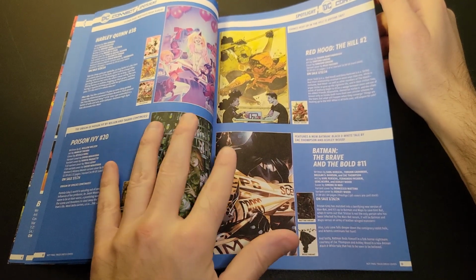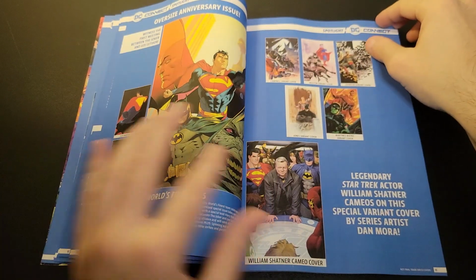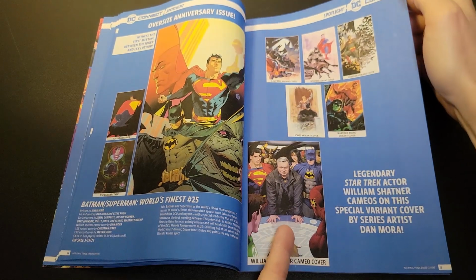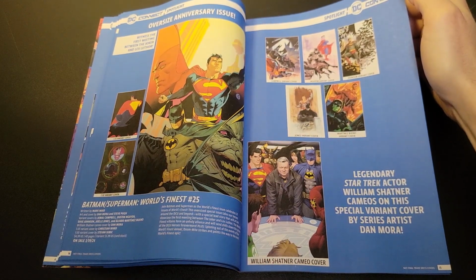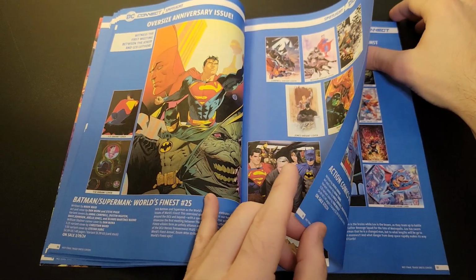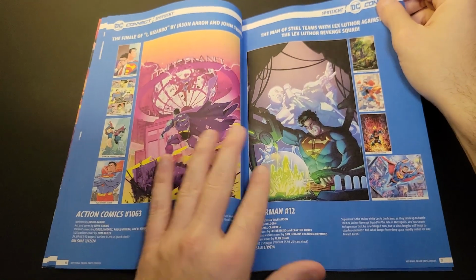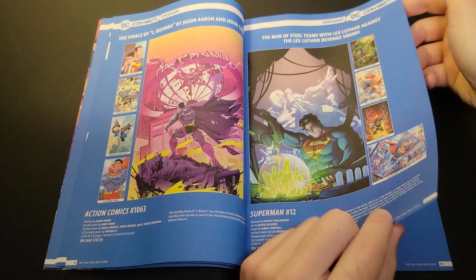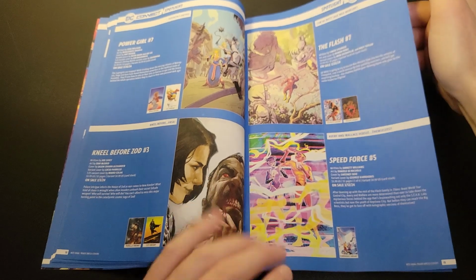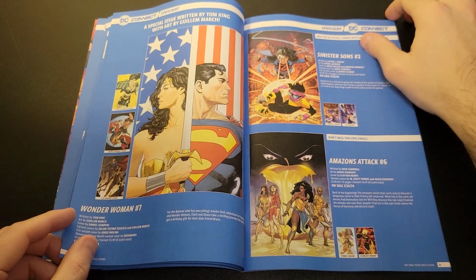I hate how in the DC one, everything is so much smaller in here. All this blue I know isn't pleasant on the camera. Get this nice William Shatner cameo cover here. World's Finest has been a lot of fun. I definitely recommend it. We're seeing a bunch more Kingdom Come stuff. That's one of Mark Waid's big claims to fame, so he's enjoying going back in there and playing with that world he created.